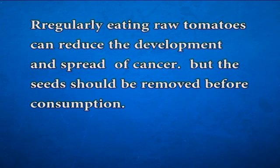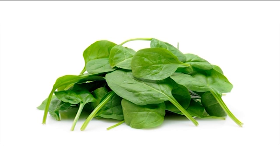Regularly eating raw tomatoes can reduce the development and spread of cancer, but the seeds should be removed before consumption, as they accumulate in the intestine forming oxalates, leading to multiple disorders. Spinach: a single serving of spinach leaves provides more than twice the daily recommended intake of vitamin K, which is important for maintaining healthy bones. It is especially good at protecting elderly people from bone fractures.